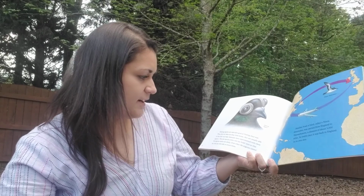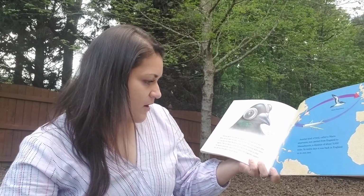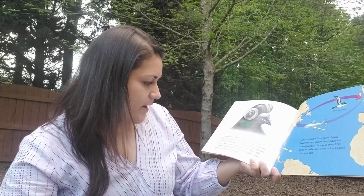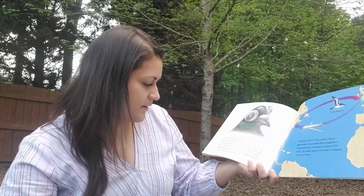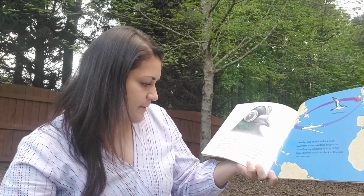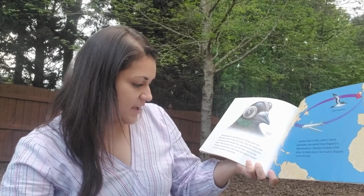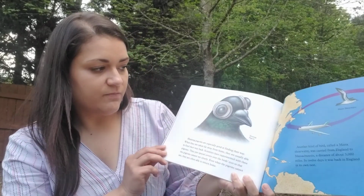Homing pigeons are especially good at finding their way. When they are taken far away from home, they are usually able to find their way back. Scientists have experimented with these pigeons. They put special covers over the birds' eyes so that the pigeons cannot see clearly. Even when the pigeons cannot see, they are often able to return home.